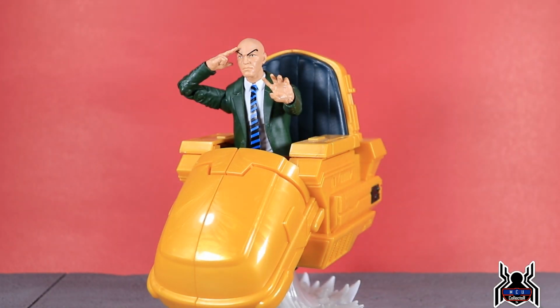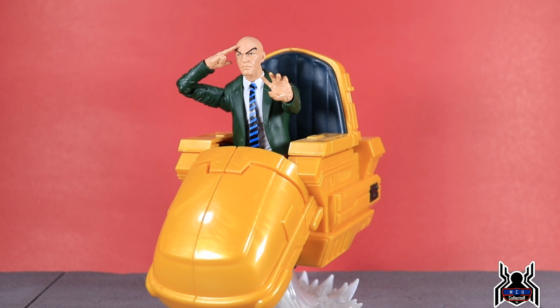And number 5 goes to Professor X. Now, the figure itself, not a whole lot going on to it, but it is the hover chair. Professor X with the hover chair. How awesome is that? We wanted it, you know, the Riders series got announced. It's like, well, they gotta give us Professor X, right? Or you wanted to build a figure, build a hover chair, whatever, but we got the Professor X.